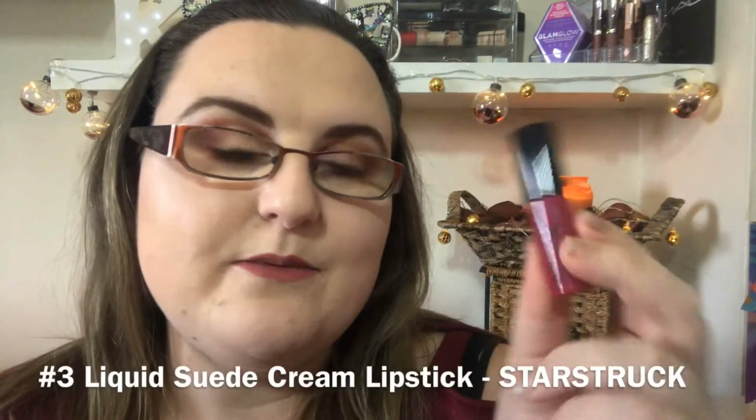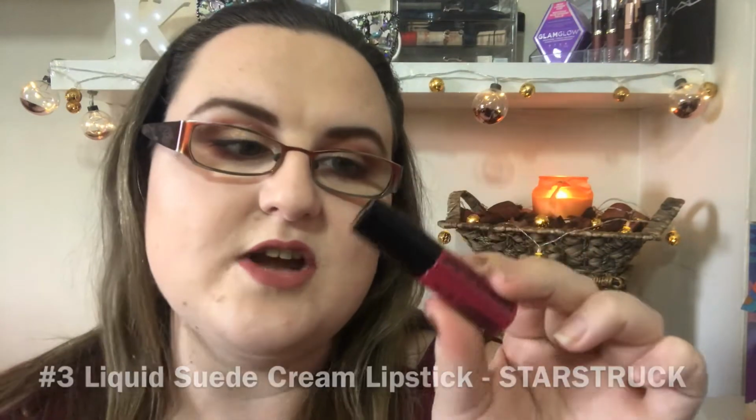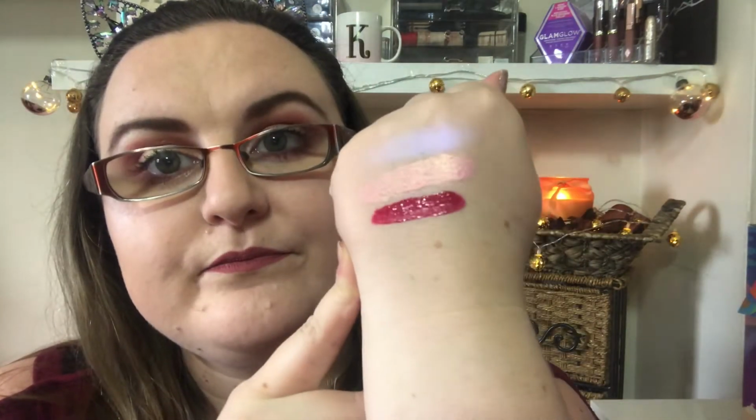For day 3 we have another lip product, and this is a cream lipstick and it's in Starstruck. This is more of a reddy pink colour, and there is the swatch. It went on really nicely, really creamy, so I can't wait to use that. So in these little lipstick pots, I guess, you get 1.4 millilitres or 0.05 ounces. So not bad in an advent calendar.